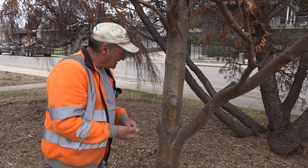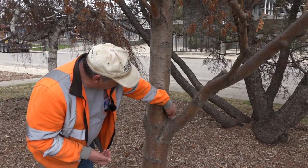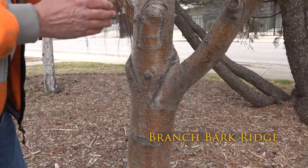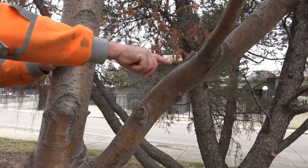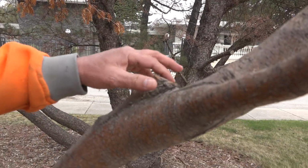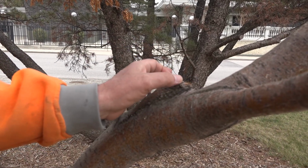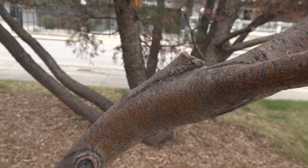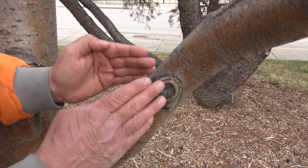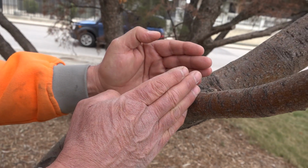feeding on it. Now, this thing here is something we don't get a chance to see too often. It's a branch bark ridge, and it furrows out. And you can see it up here too. Furrows out. So when you're making your pruning cut, that's a fairly decent pruning cut. You want to prune outside of that a little bit. That's perfect. Okay. So he's left. There's a branch bark ridge, and the angle is opposite. So branch bark ridge, angle your cut opposite.